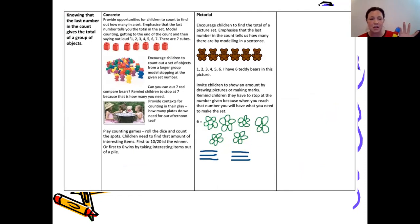So there are my 4 cubes, and you say to the children, well, how many have you got? So they'll do the touch counting and knowing that a number represents each object. So 1, 2, 3, 4. So we've got 4 all together there. So then what we would say to the children, so how many have you got? We've counted 1, 2, 3, 4. So how many have you got?